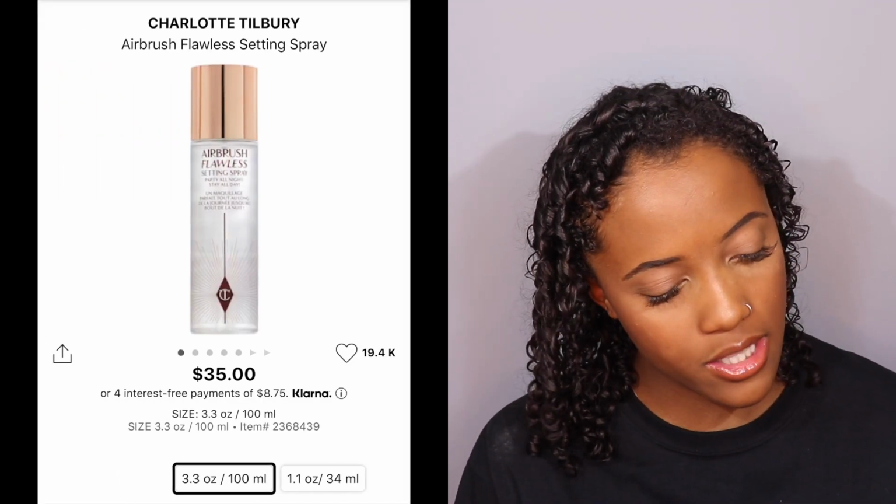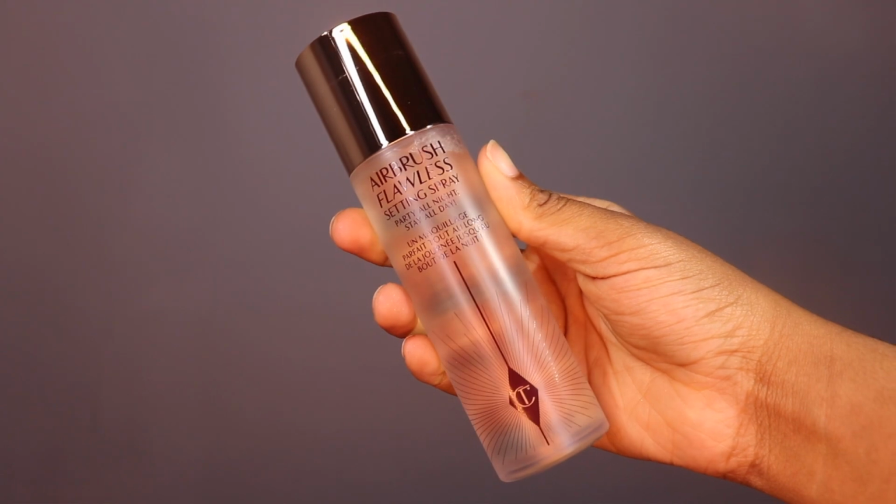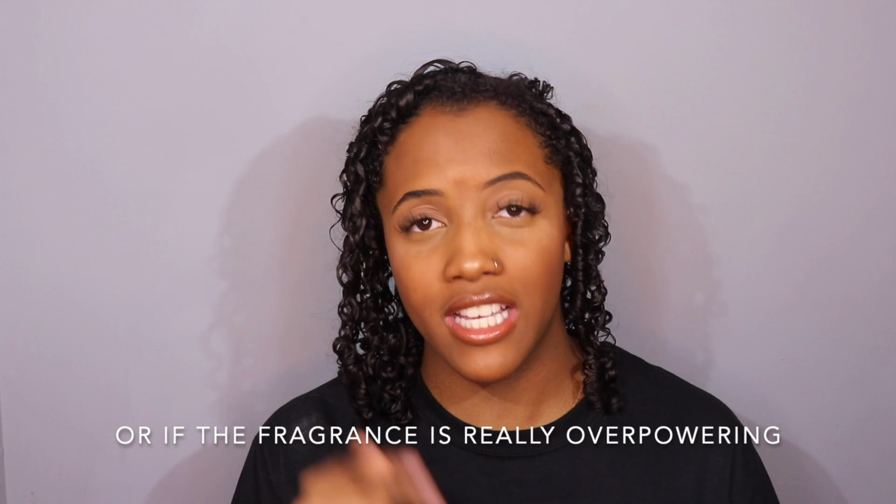I still haven't tried the Charlotte Tilbury bronzer. It still is in a drawer waiting for a full face to be put with it, but I went ahead and just went out on a limb and picked up the setting spray, Party All Night, Stay All Day. It claims to prime and set for up to 16 hours, but I love the gold top with the kind of soft matte blurred bottle. With setting sprays, I'm really not that picky. I'm only picky if I can tell that my makeup looks bad because of the setting spray.